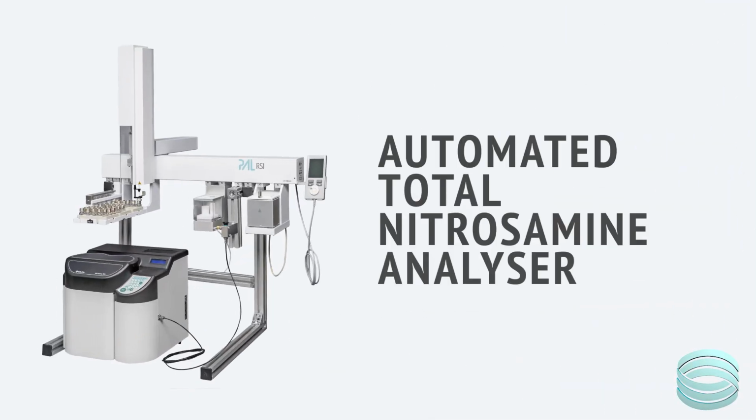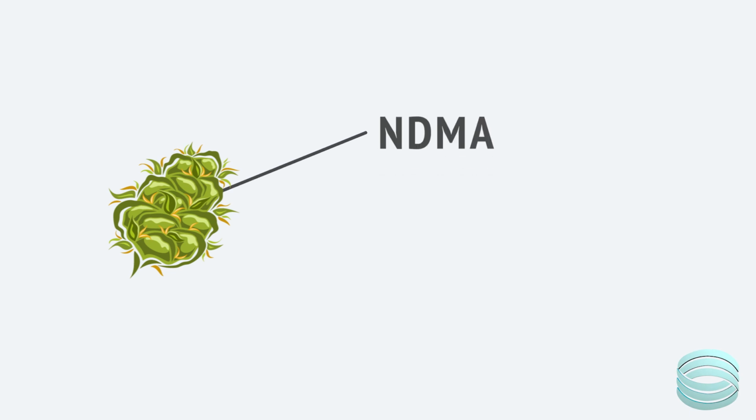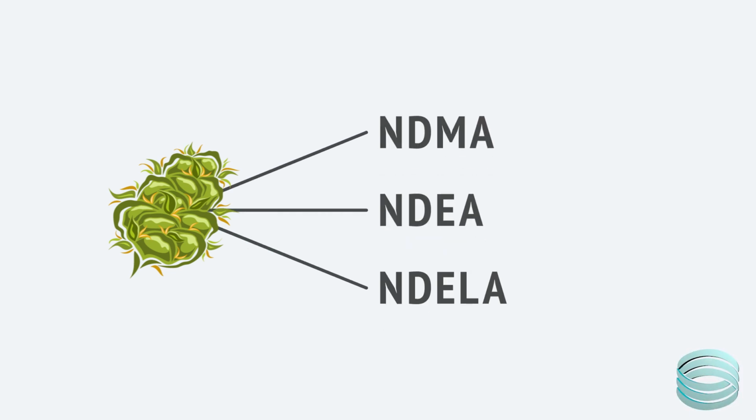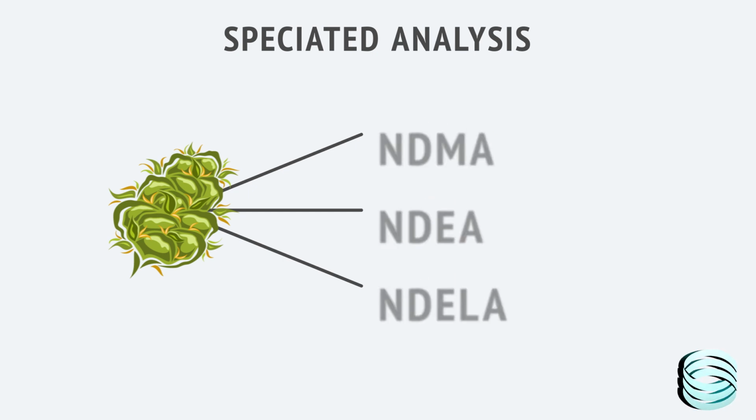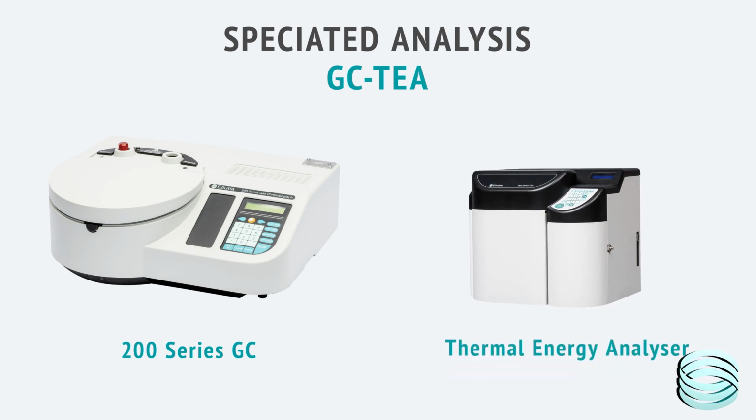This kind of analysis can be run on instruments like the ATNA, or the Automated Total Nitrosamine Analyzer, which is built specifically for this purpose. If you need to identify and quantify individual nitrosamines like NDMA, NDEA, or NDELA, you'll need a speciated analysis. That's typically done using a gas chromatograph like the Ellutia 200 series, paired with a TEA detector, which is the Thermal Energy Analyzer. This setup gives you the sensitivity and selectivity needed to detect trace levels down to parts per billion and confirm exactly which compounds are present.